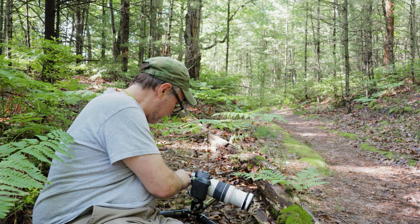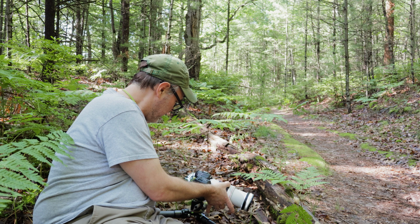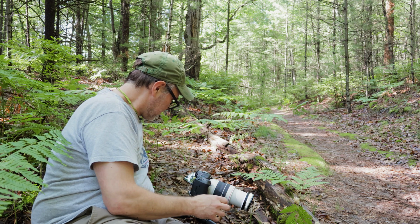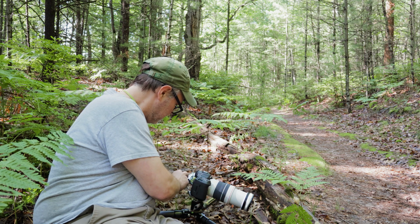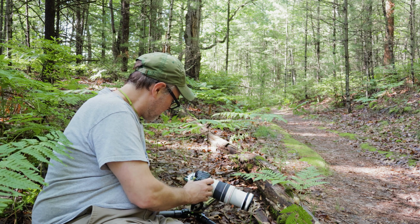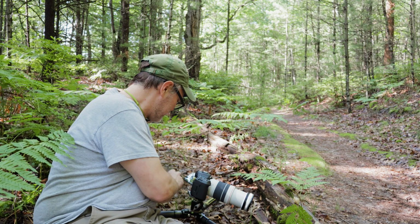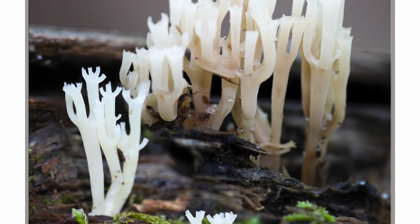Probably at least 5 different shots of these mushrooms, different focuses, shooting at 1/5 of a second, f11, ISO 100. 5 different shots focused on 5 different little segments of mushroom, all stacked together to give me this nice, quiet woodland scene.